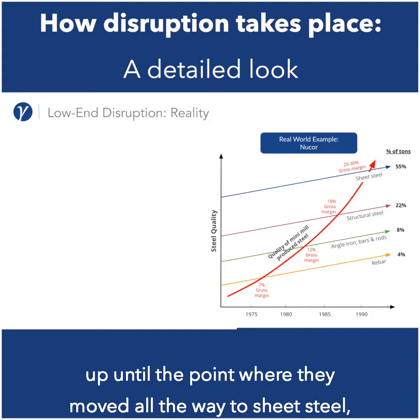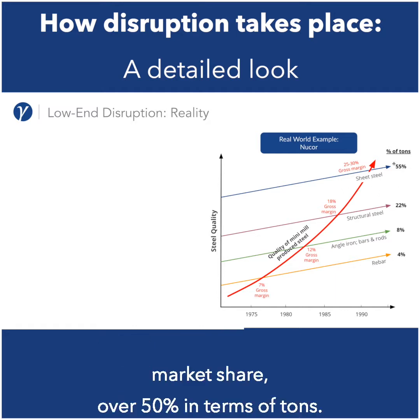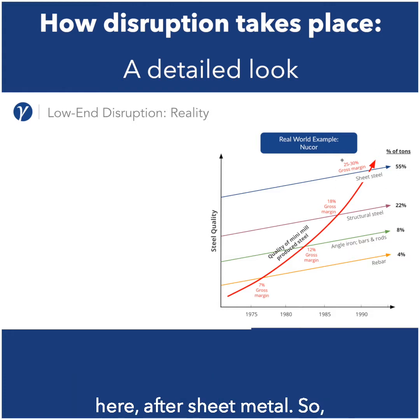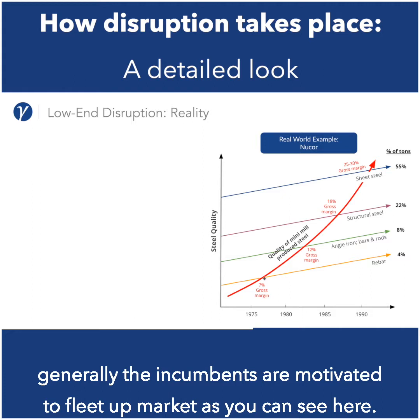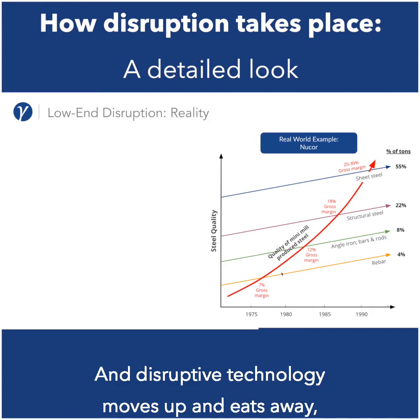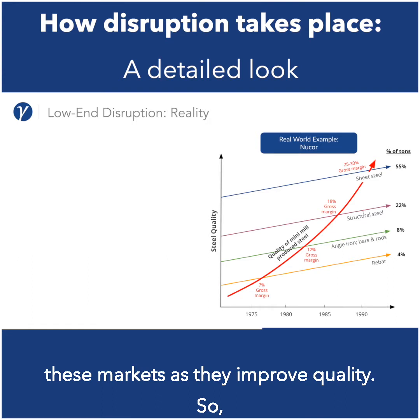They kept going up until the point where they moved all the way to sheet steel, which was the last market for the integrated steel mills to move to, and had a market share over 50% in terms of tons. And that shows you why it's so dangerous, because there's no place more to go after sheet metal. So generally, the incumbents are motivated to flee up market, as you can see here, and disruptive technology moves up and eats away these markets as they improve quality.